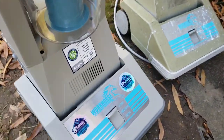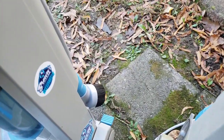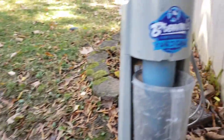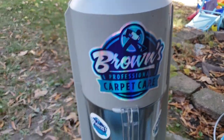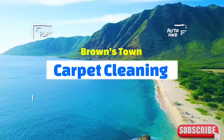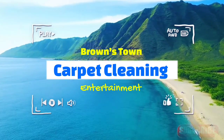Ooh, wee, Brownstown. Holy moly. And I got that for the stairs. Look at that, Brownstown. We get to use this tomorrow. Holy moly, Brownstown. Andre Brown's Professional Carpet Care.